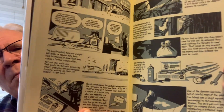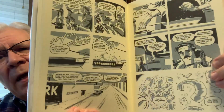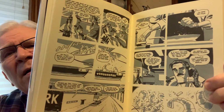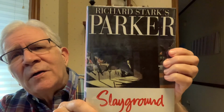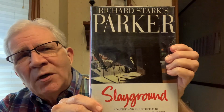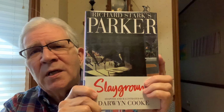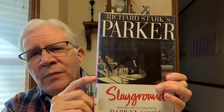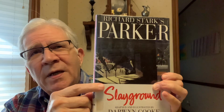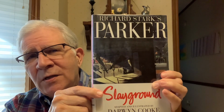As you can see here, they're kind of monochromatic in that they only have like black and white with one extra color added to it. And these are adapted from Richard Stark's crime novels from back in the day, pulp or noir crime novels. His real name was Donald Westlake, and he had a lot of different pen names, but for his crime novels like this, he used Richard Stark, and this is one of the adaptations. This was called Slayground.